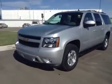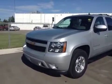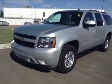Once again, this is stock number 135016, 2013 Chevy Suburban LT, four-wheel drive, exterior color is silver.